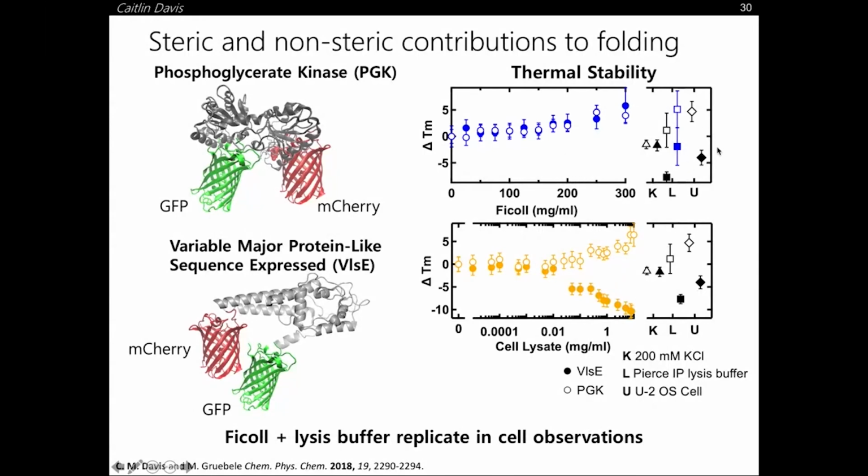And so what we've done, since this is in a paper that was published in February of this year, is we've shown that a mixture of FICL and cell lysate is able to actually reproduce these measurements for both proteins. So this is something that, if you wanted to reproduce the cytoplasm of a mammalian cell, might be able to reproduce that condition for you in a test tube.